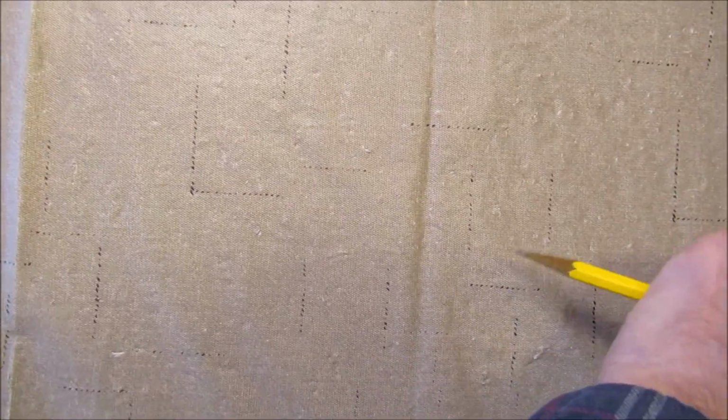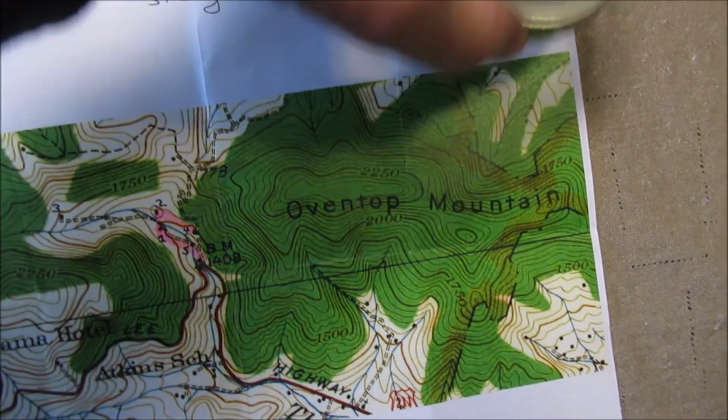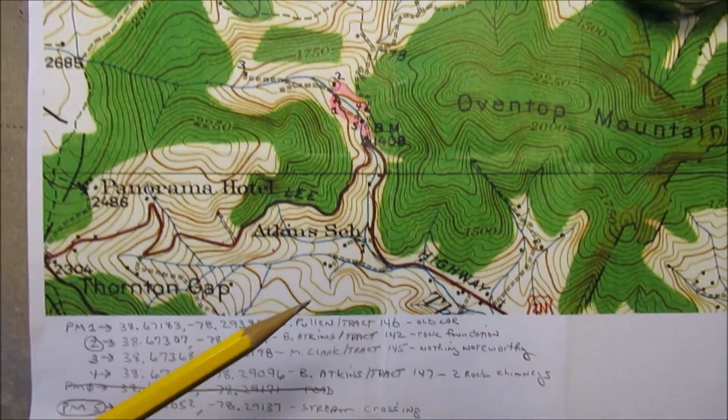Now, I got these locations from a much older map. This is Stony Man, 1929, so this map's almost 100 years ago.